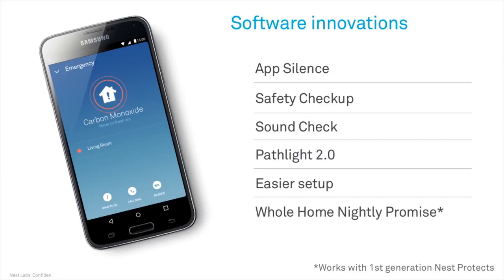And then there's Whole Home Nightly Promise that really brings home that peace of mind for your customers. At night, when all the lights go off, Protect will first run a self-check, and it will then ping all other Nest Protects in the home, and as long as all systems are go on every device, it will give the homeowner a reassuring green glow. And now mom or dad can rest easy knowing that everything is okay.